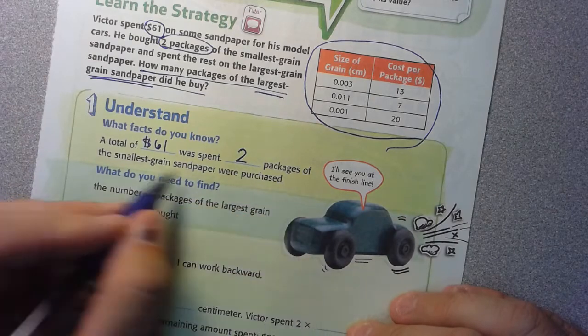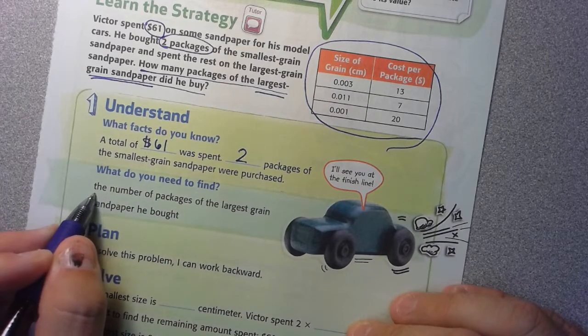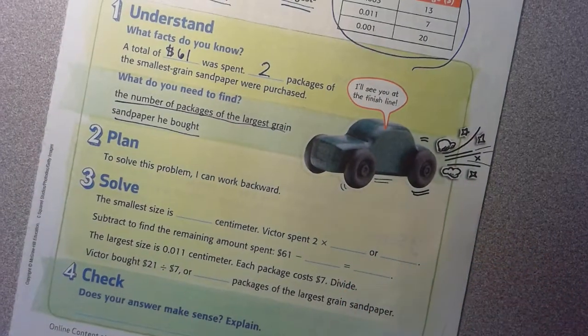Now, you're not going to have all this stuff written out for you all the time. You have to do this in your own head. It says, what do you need to find? Well, we already have it written out here: the number of packages of the largest grain sandpaper. Look, we already underlined it up there. We're way ahead of the game right there.